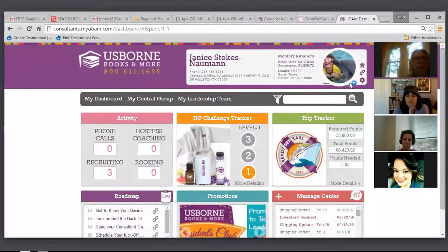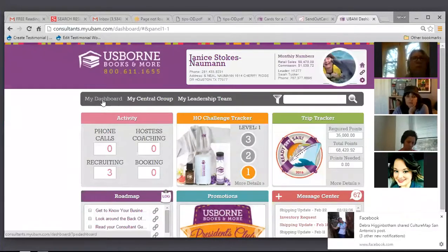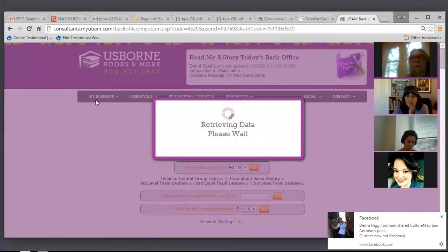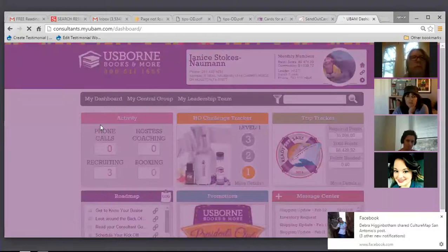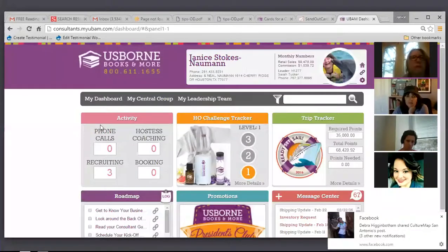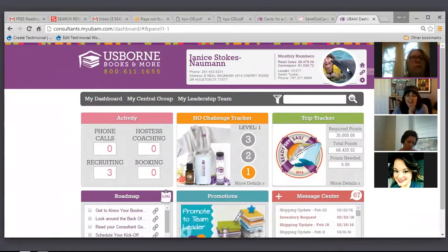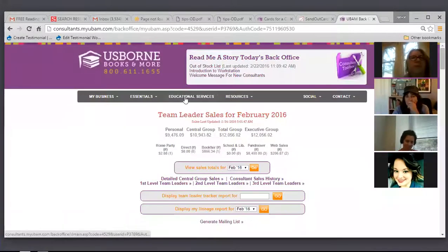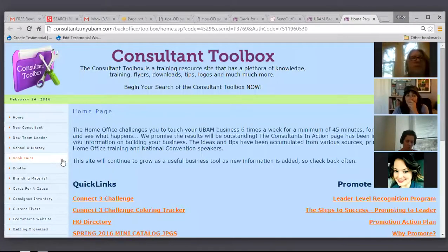Hopefully y'all can still see this. You're going into your back office, and then you're going to the house, just like this. And then, believe it or not, it's on your dashboard. There's a lot of information right there about Cards for Calls. When you go to your dashboard, no, I'm sorry, that's not Consultant Toolbox. You can tell I'm a little nervous, right? You go to Consultant Toolbox, which is right there, and then you find the Cards for Calls.